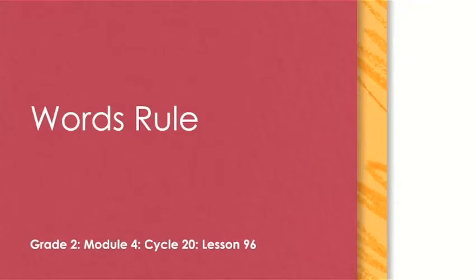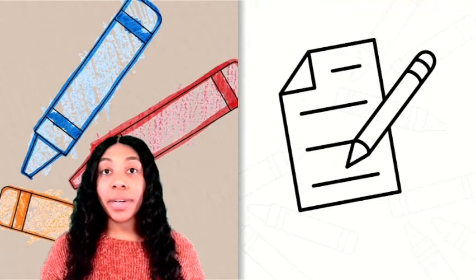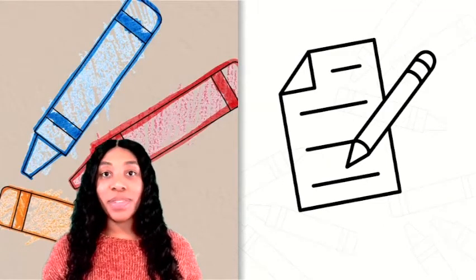We will be learning a new skill and working on a words rule activity throughout our lesson. Materials. You will need a paper and pencil for our learning today. Ready?